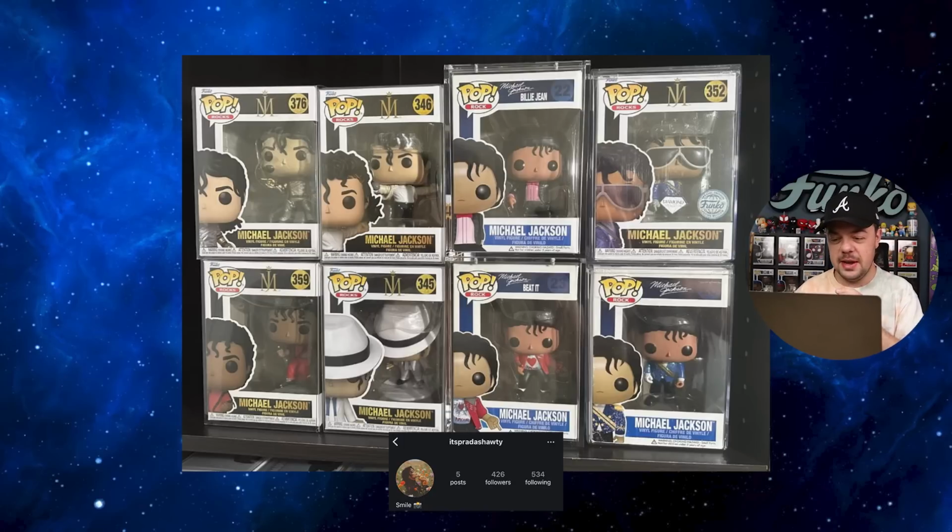You sent over your Michael Jackson collection, and you have a good mix, it looks like, of the new ones and the old ones. The old ones are really hard to track down. If you guys didn't know, a little short story, I believe these ones came out in like probably 2013 or so. They lost the license to Michael Jackson, then they recently got it back. So those ones were really hard to track down, especially because they lost the license. They weren't making a ton of them. But anyways, I love the fact that you've got a mix of both of those. All of those look great. Thank you for sending those over.